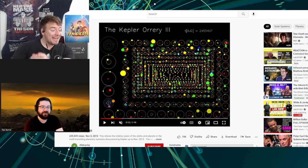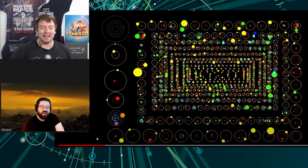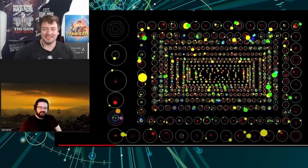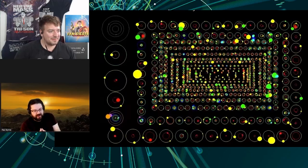This is the most amazing image I've ever seen, by the way. The diversity of planets. Why is it like this? Why are they so different? Why are they so weird? And that's exactly the kind of thing that JWST is going to start helping us understand the answer to these questions. So basically try and work out, why do planets form the way they do?